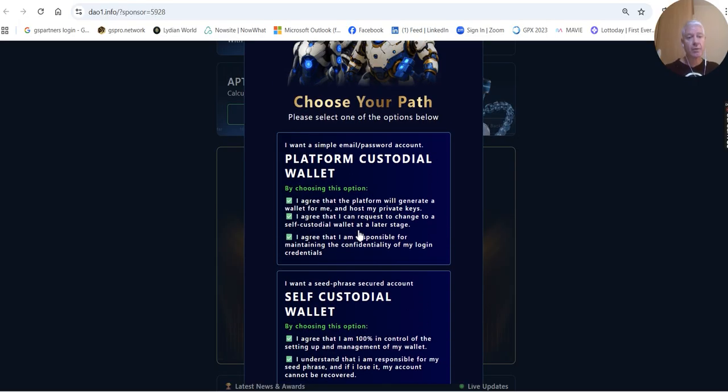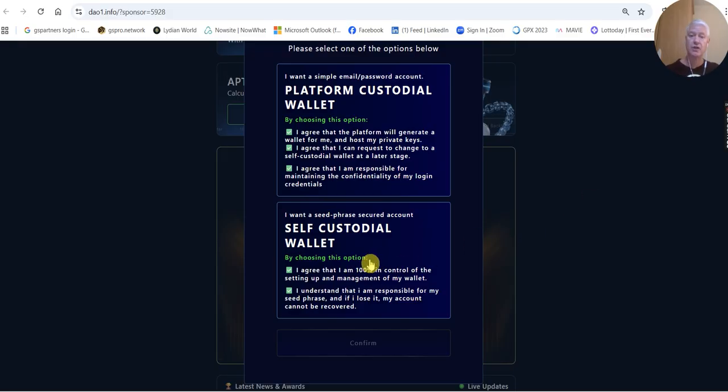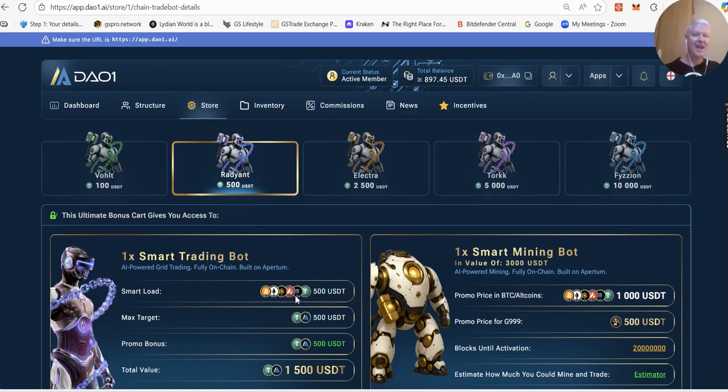If you're not familiar with wallets and things like that, then you can get a custodial wallet, which is email and password. If you're familiar with crypto wallets, then you can get the self-custodial wallet. So easy as that. So let's go back. So how can you accumulate these coins?